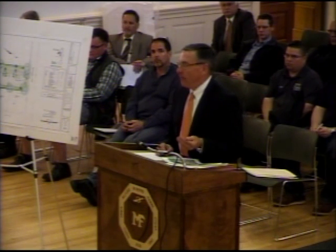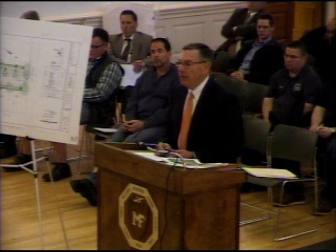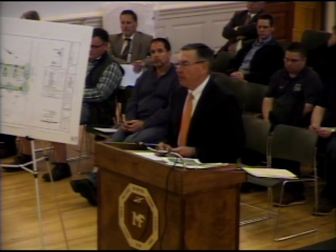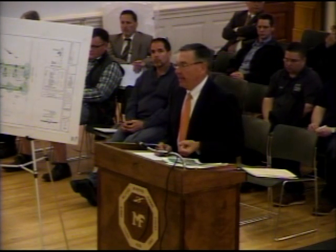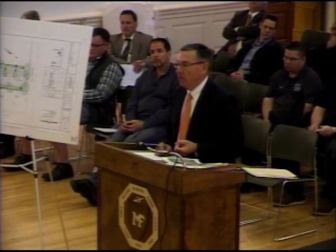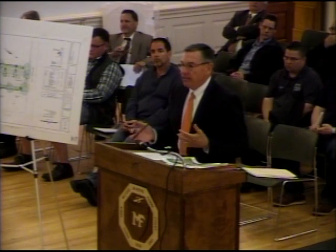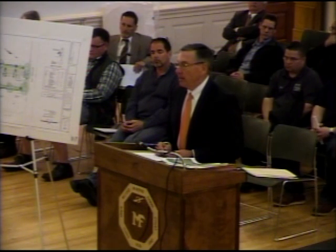But when we get into traffic, and I'm going to leave that up to David Speer, the main thrust in determining public health and safety in these situations is sight lines. Can the road adequately handle 18 units, two cars for each unit coming out at staggered times onto Meadowside Road?